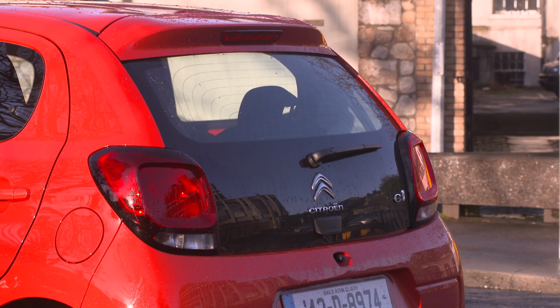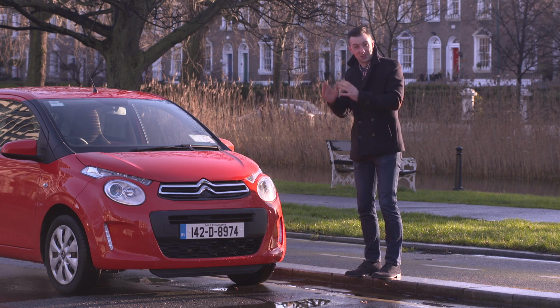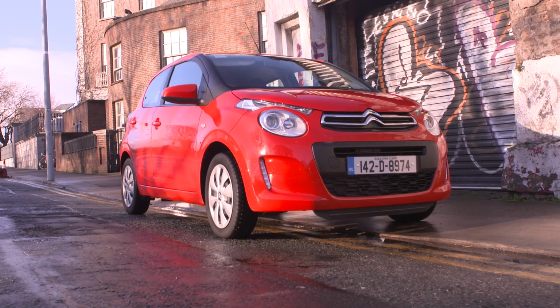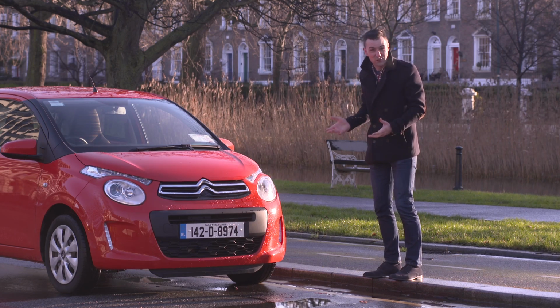And then round the back, they've incorporated the rear window and the boot into one pane of glass, and it goes from normal glass to black glass. It looks great. And then there's a smattering of chrome and black plastic around the place. Yes, it's a very busy looking car, but it's all stuff that I like.